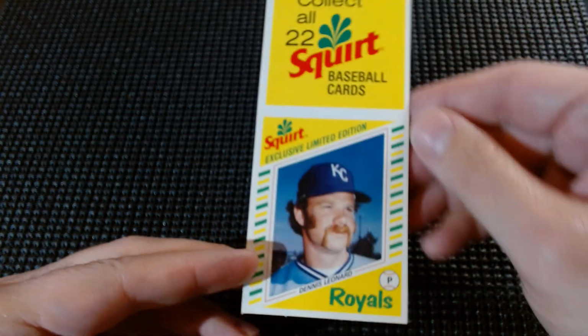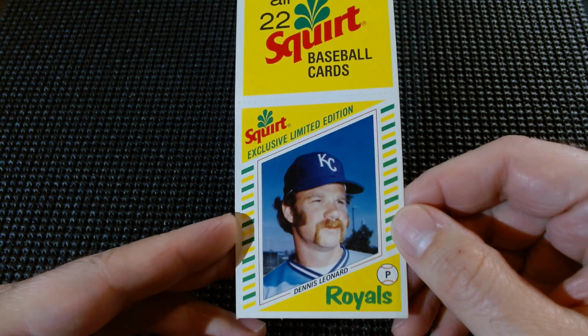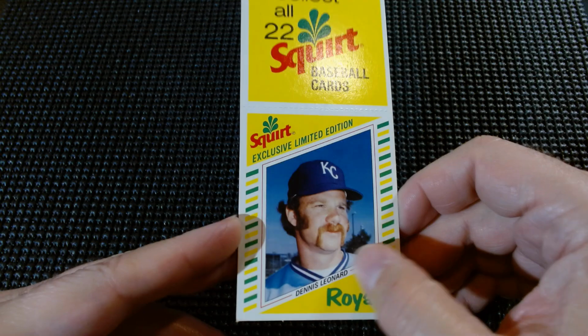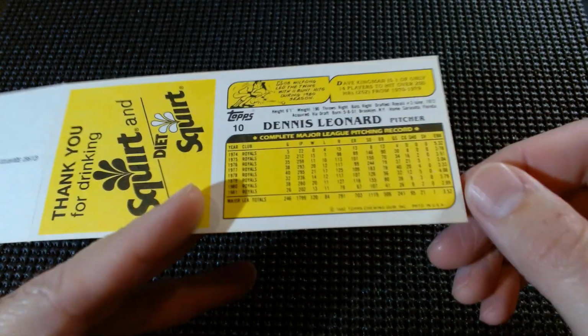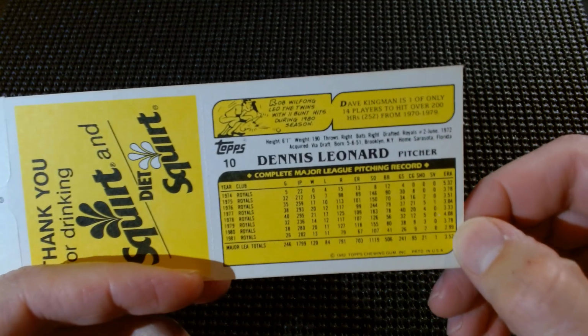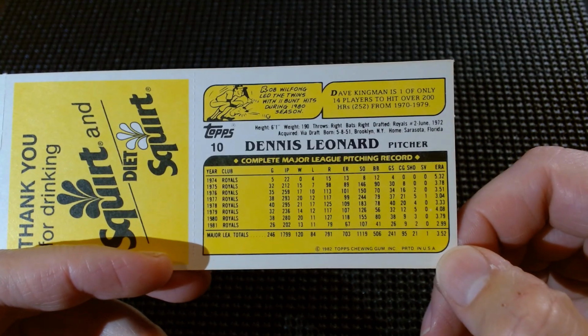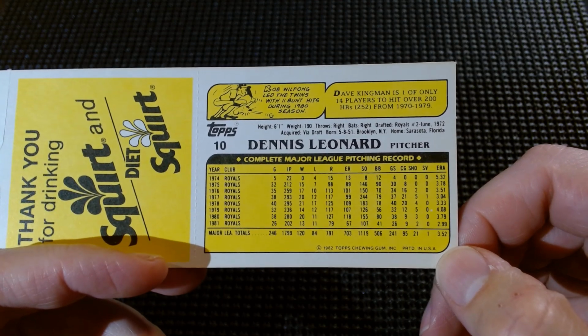Alright. Dennis Leonard for Kansas City. The mutton chops and the mustachio thing there. So definitely living it up at the disco or whatever. Florida boy there.